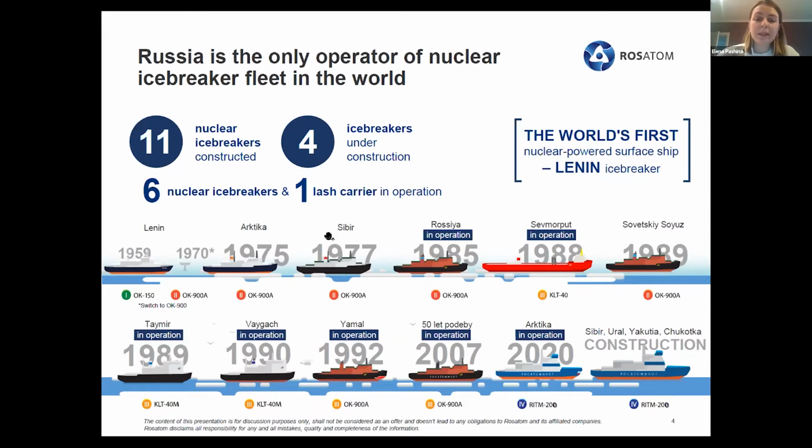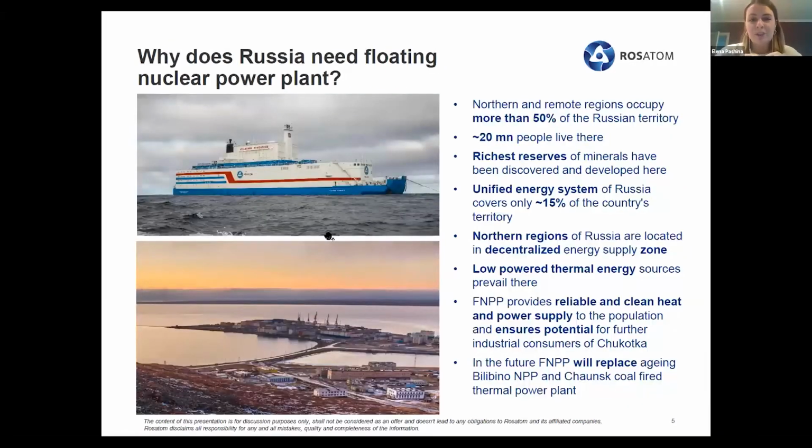Okay, and as I mentioned already, but I love mentioning this over and over again, basing on that experience of design, manufacturing, and operation of small reactors for icebreakers, we developed the first, and the world's only currently operating, floating nuclear power plant, Akademik Lomonosov. We sometimes receive a question: how did the idea come from the icebreakers to a floating nuclear power plant to generate electricity?